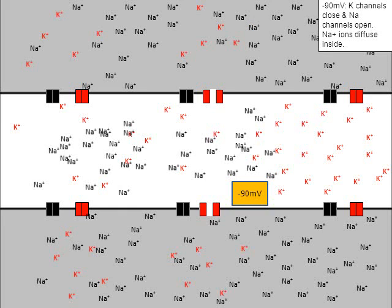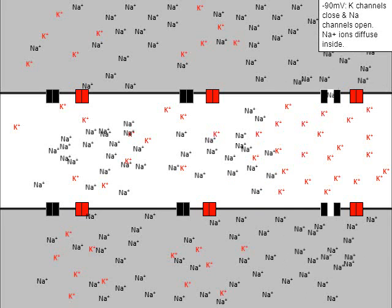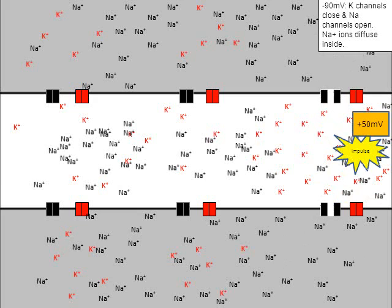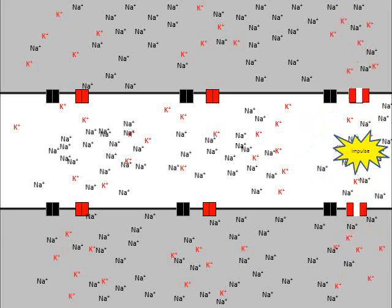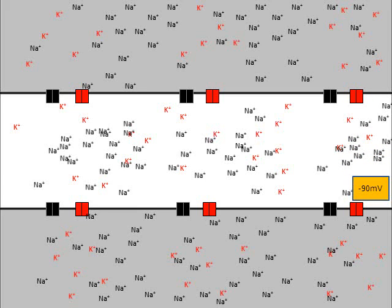And so when the charge drops all the way down to negative 90, that middle set of red potassium channels is going to close. And look on the right. On the right, you have a set of black sodium channels that are going to open. And so at negative 90, the black sodium channels open, and the sodium rushes on into the cell, and that brings the charge all the way back up to positive 50. And same thing happens. At positive 50, the black sodium channels are going to close, the red potassium channels are going to open, and then the potassium will simply diffuse out of the cell. And that's how an impulse moves. That's how an action potential moves down the length of a cell.